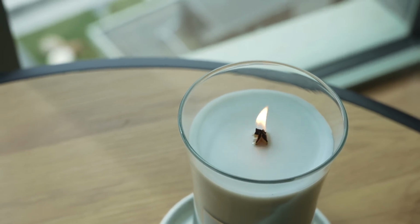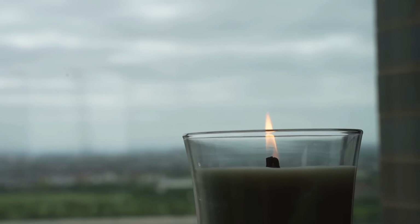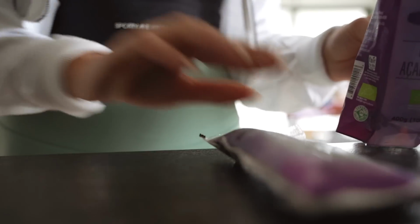Dog is walked, bed is made, breakfast time, and that calls for a little acai smoothie bowl. Such a refreshing breakfast to have in summer. I crave it every single summer.